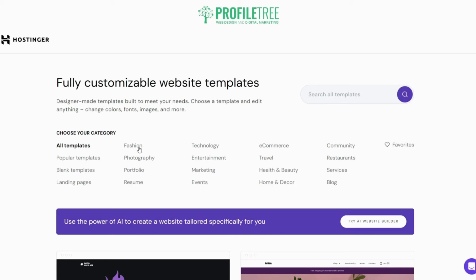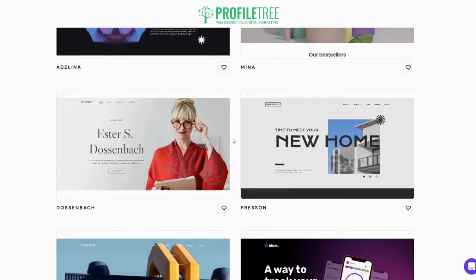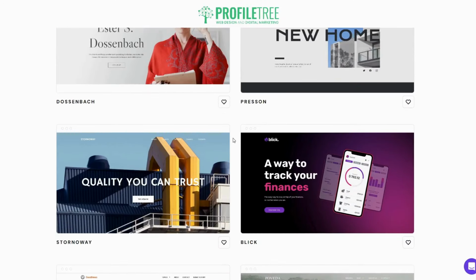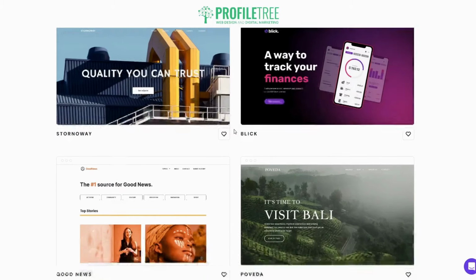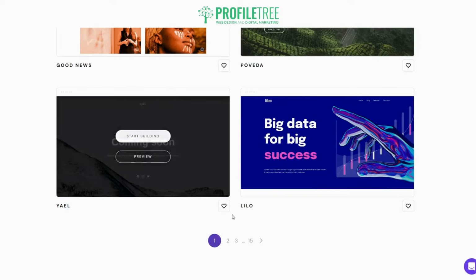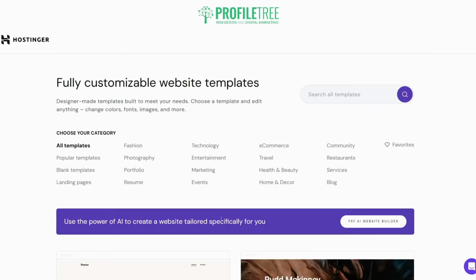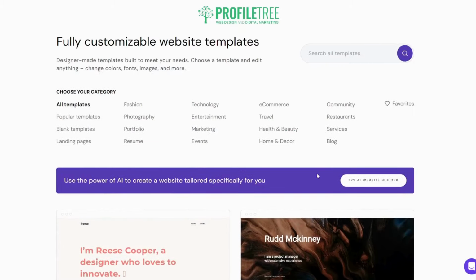So it gives you multiple different options for categories like fashion, technology, e-commerce, community, popular templates, photography, entertainment, travel, restaurants, and so on, all the way down to blog. With the templates themselves, I would say that they're fairly modern for what they are. They offer quite a bit of functionality by the looks of things as well. They work nicely with the websites that we see now. And as well as that, you get 15 pages worth of some of these templates.